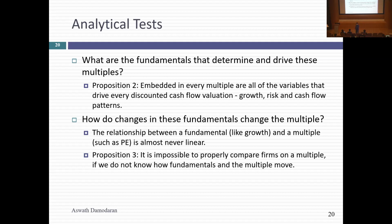But that's just the first step. If you told me higher growth companies have higher PE ratios, that's nice, but that doesn't help me very much, right? Because how much higher? If your growth rate is twice as high as mine, is your PE ratio twice as high? So the second question you need to answer is, as those fundamentals change, how will your PE ratio change? So I need to come up with a device that can answer both questions.